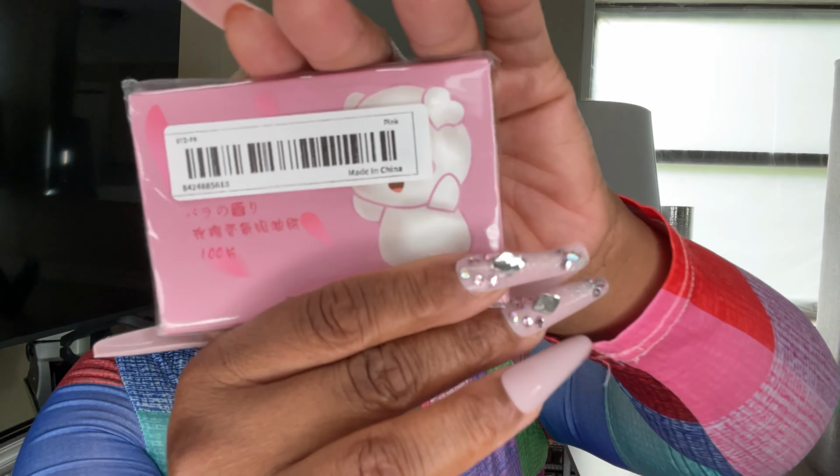And then I got some little blotting paper sheets. I got some more stuff here. Papers for makeup and stuff like that. So let me open them.